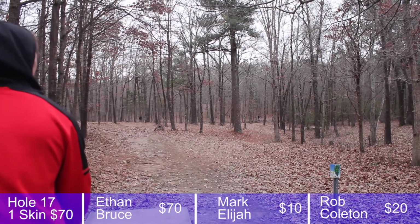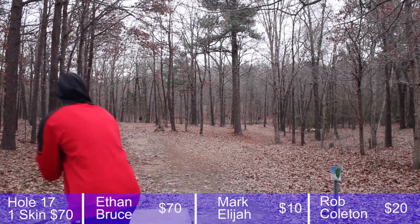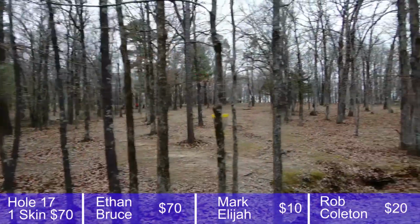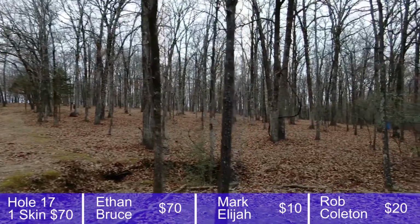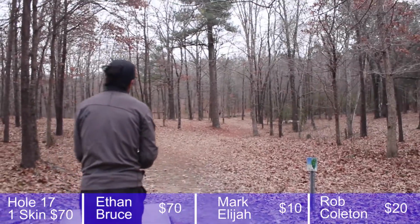Yeah, and Coleton with that steady backhand opting for that backhand route to the right. And made it through that right gap and skipped just a hair wide. Maybe wanted that just a little lower than what actually happened there.